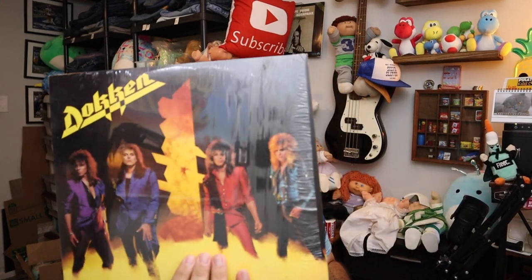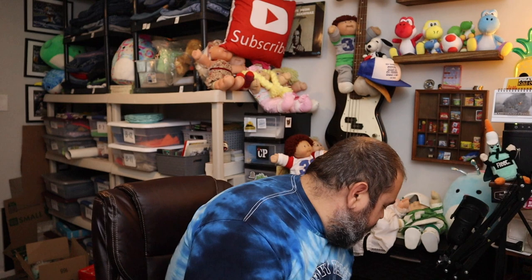Sold some of those records that we got at that auction. We sold this one. This is the one that we had no idea about, the Dokken Under Lock and Key album. It is not sealed. It's been opened. $18 for this one plus shipping. So somebody wants that. Never heard of them.